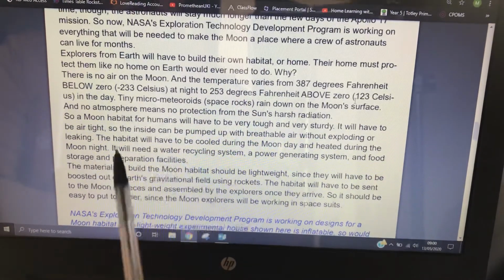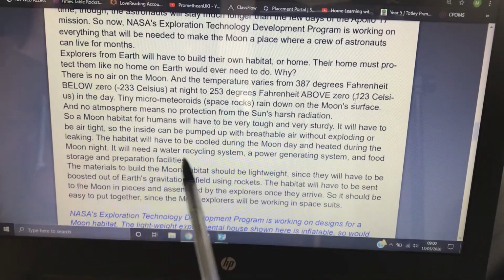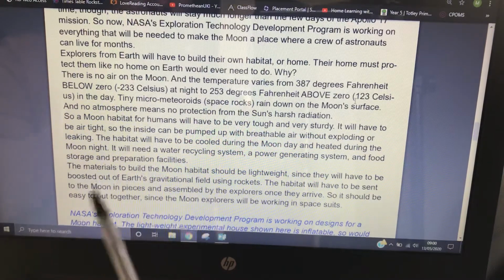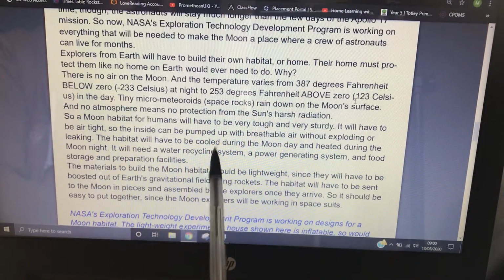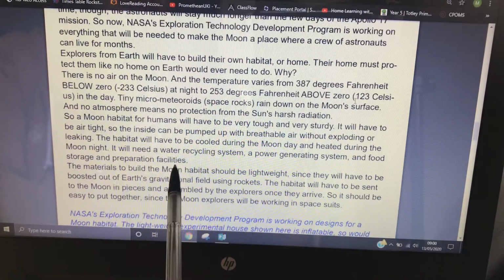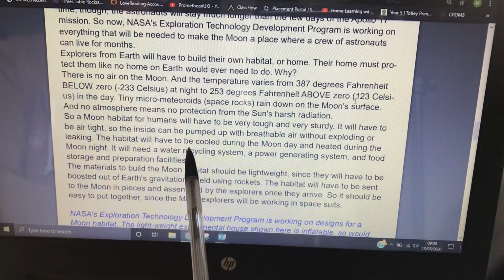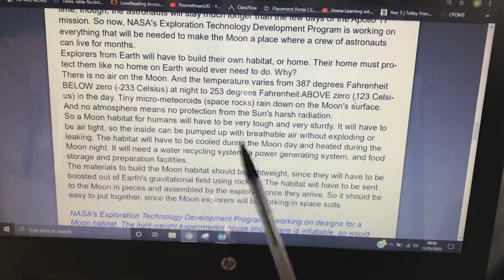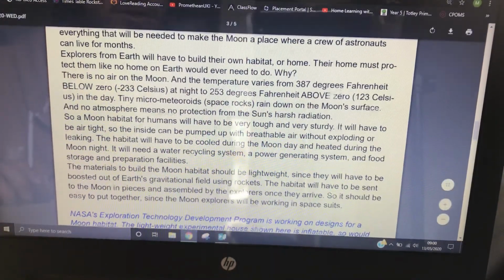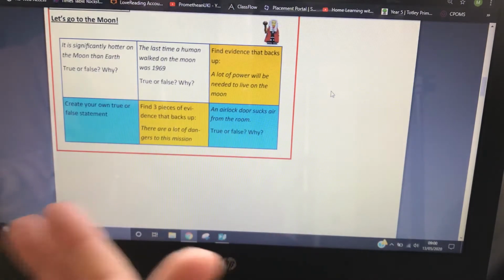Very tough, very sturdy, airtight, so it can be pumped up, breathable air without exploding and leaking. How does that be cool during the moon day? What I'm doing is I'm skim reading this. We need water, recycle system, power generation system, food. Oh, wow. The fact that it will need to be cooled during the day, heated during the night, a water recycling system, power generating system, food storage and preparation facilities, along with getting there, I'm going to deduce that's going to require a lot of power to maintain that. You're going to have a constant sort of heating and cooling system. So that's going to be a lot of power. So I would say this and this prove that a lot of power will be needed.